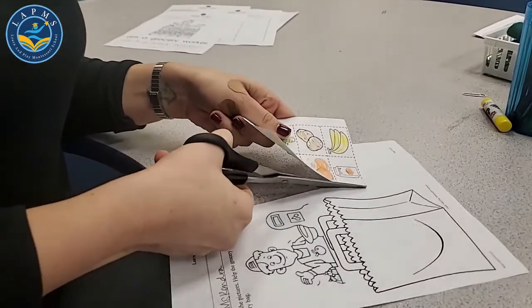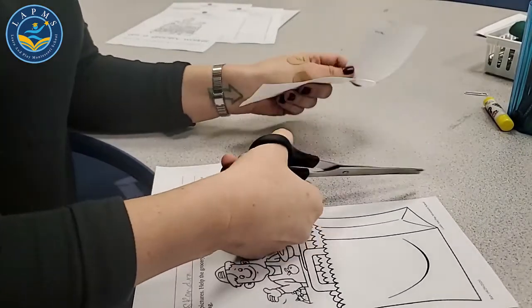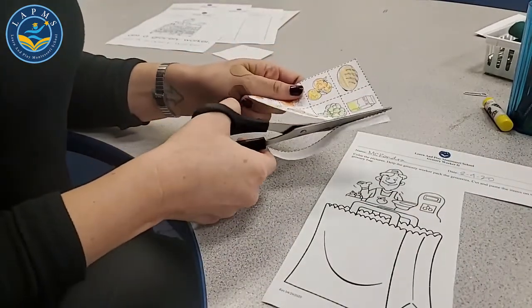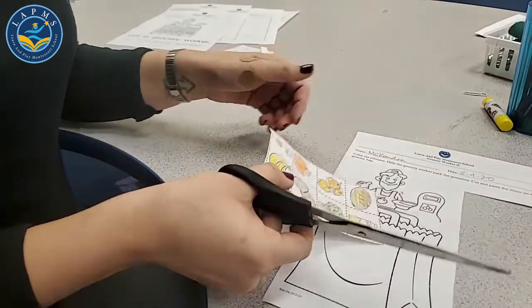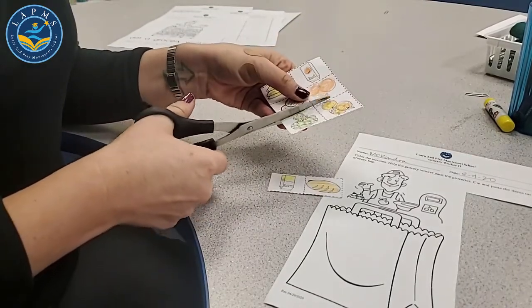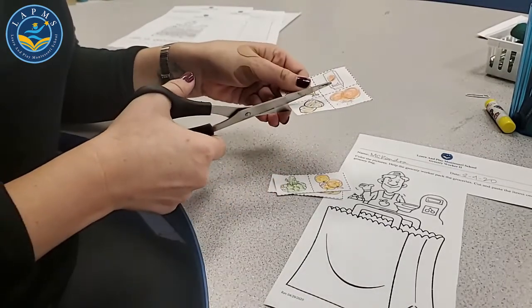All the way. Are you being so careful with your scissors? That's a really good idea. What if we were not careful with our scissors? We'd get an ouchie like Miss Kendra. We don't want that. That's not fun. So I like to go nice and slow when I have my scissors.